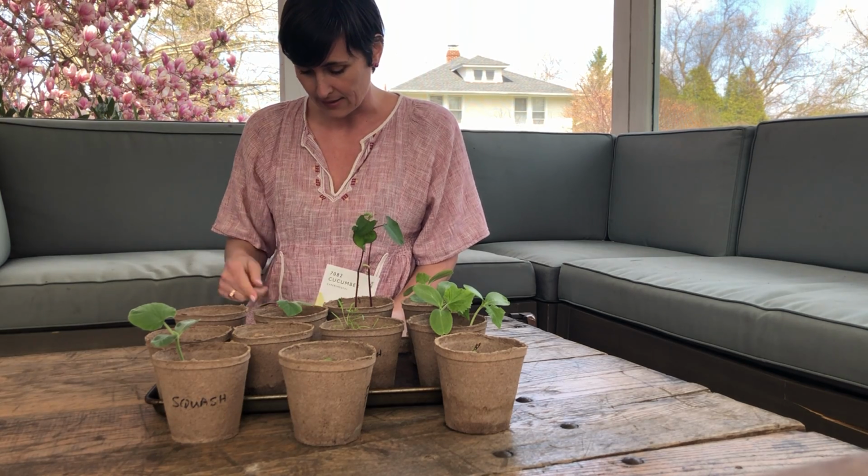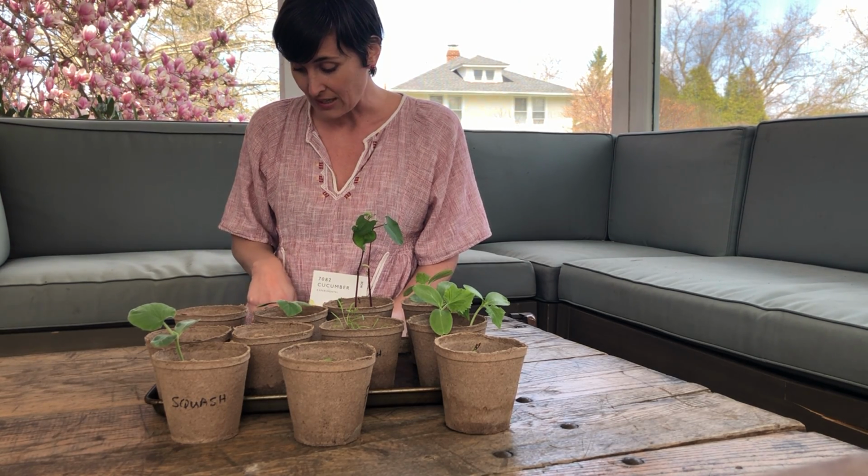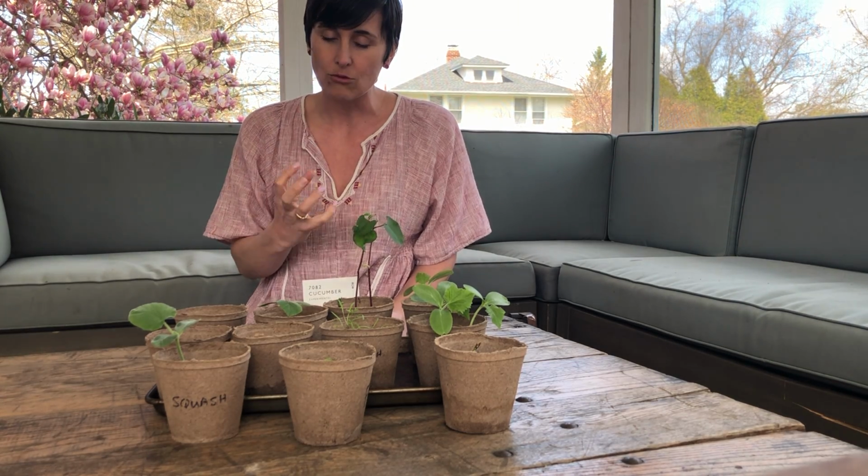So beet greens can be harvested about a month after sowing. I made some notes because there are some things that I forgot, but I can't believe that. A month after sowing your beet greens. Now, the beet root itself, that's about 2 months. And the way that you know that is that the shoulders or the top of the beet starts sticking up out of the soil a little bit. And that's when you know that it's ready to harvest.